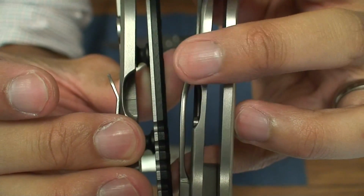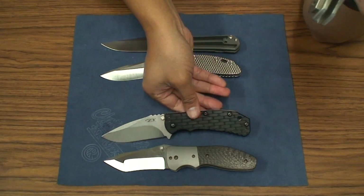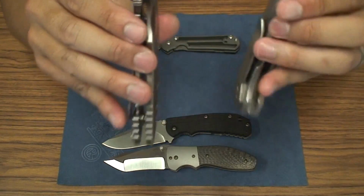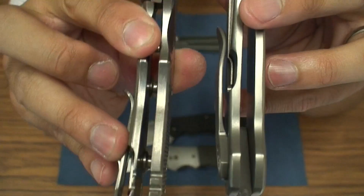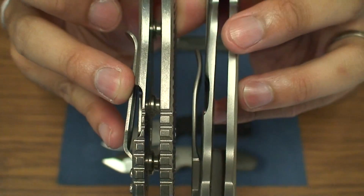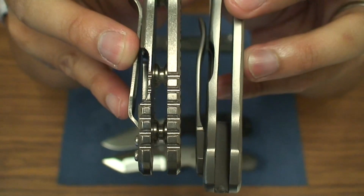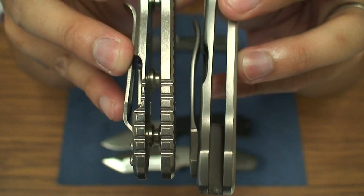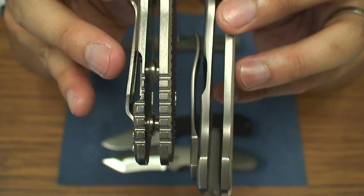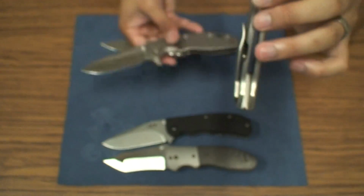So I believe that this frame lock is much stronger. Compared to the Hinderer, compared to the Sebenza, the Stephen Kelly is all thicker. It's thicker than the rest of these knives. The Hinderer is actually really thin, is what I noticed. This is the XM-18 3.5 inch. You can tell the titanium cutout right there is pretty thin. And the Collision right here, this is really, really thick.